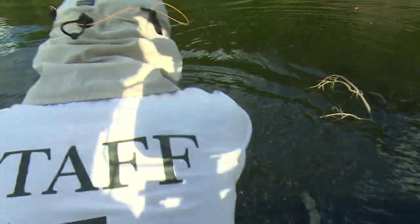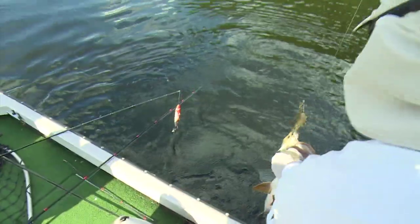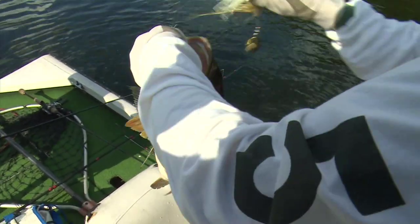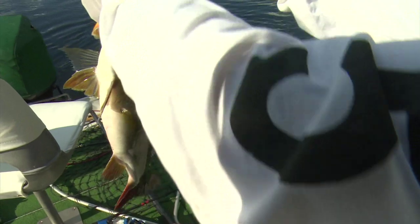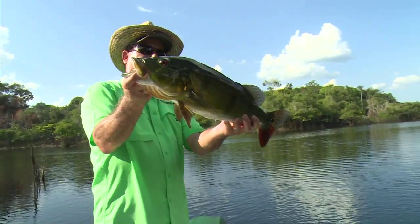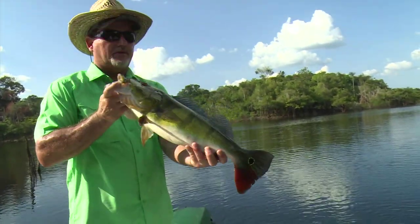Nah, he's not that big. Go ahead and lip him. He's pretty nice. Not that big. He's pretty dang nice. What are you talking about, not that big? He's a little bigger than I thought he was. Yeah. Finally got Dale on the spinnerbait. Takes a little while. Probably a nice 6-pounder, what do you think?